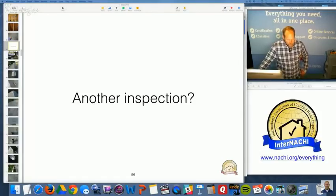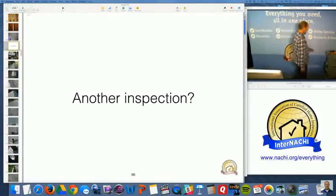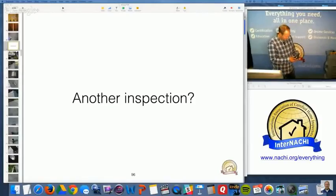Infrared cameras. Will infrared cameras find moisture behind finished walls? It's a great question. You know, what does an infrared camera do? What does this tool do for you? What does it see? It really sees, in general basic terms, temperature differences.